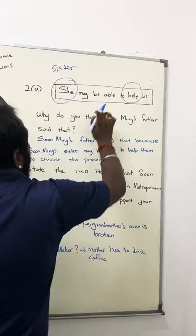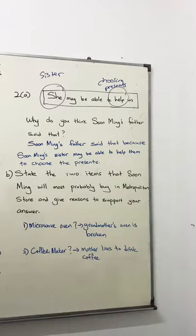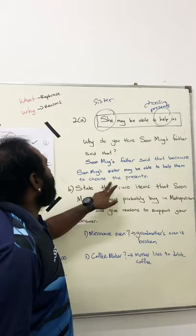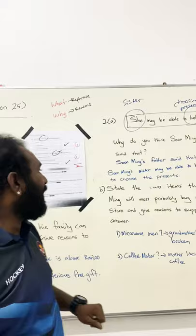They were talking about choosing presents for their mom and grandmother, right? Okay, so the answer will be Sun Ming's father said that because Sun Ming's sister may be able to help them to choose the presents. So, as you can see, we use the hidden clue and the information from the extract to come up with the answer. Okay, now question 2B.